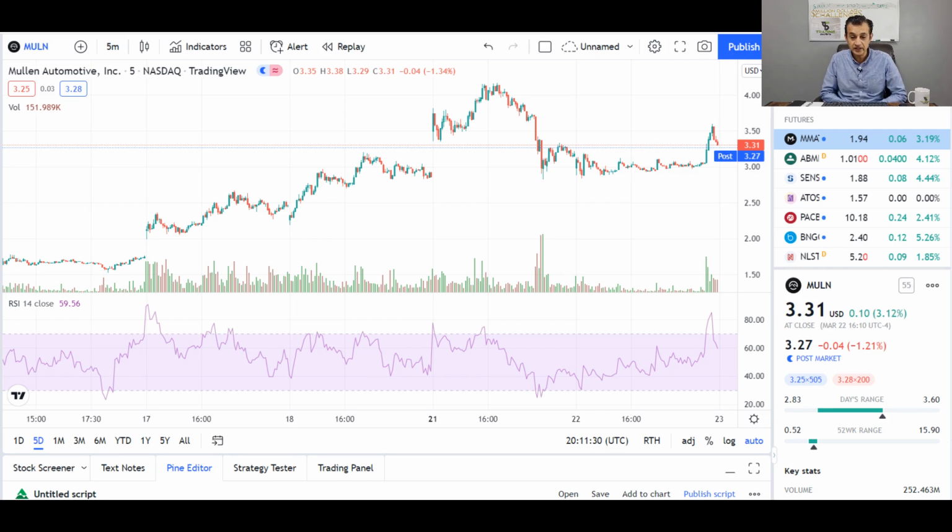So over the previous 5 days, we can see here the stock is up well in excess of 100%. It was trading around about $1.50, and right now it's trading at close of play just up in excess of 3% at $3.31. There wasn't really much significant movement today. However, in the previous day we did see this stock go well in excess of $4.